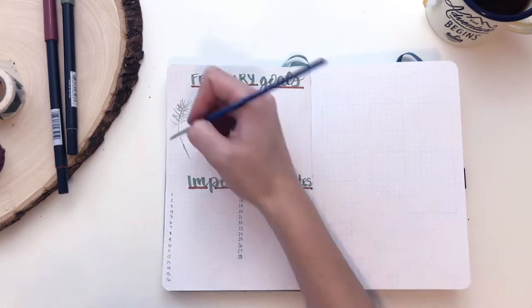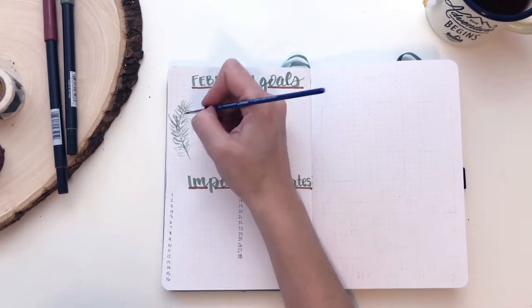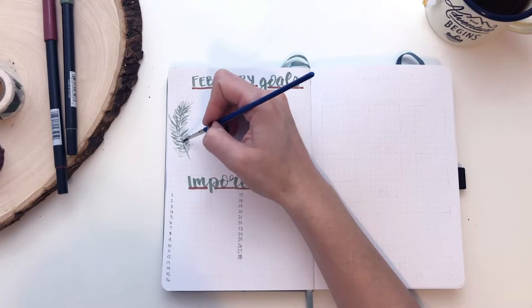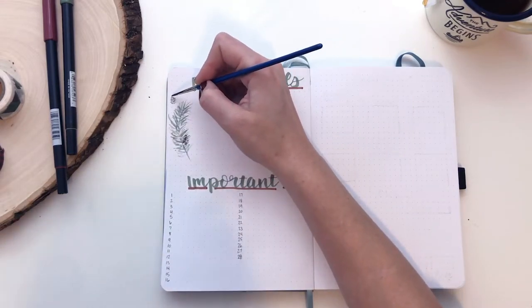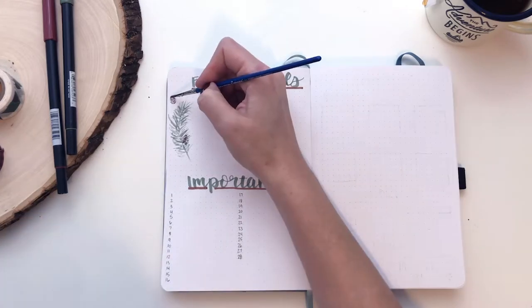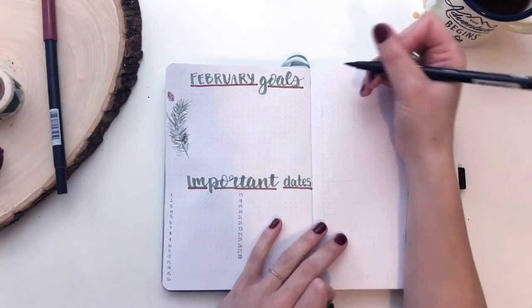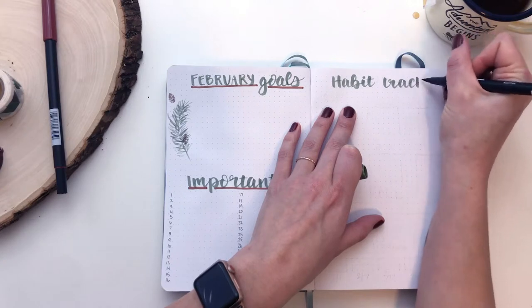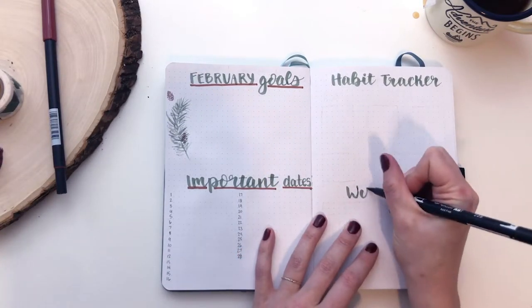Now, just to add a little bit more decoration to the page, I'm adding some pine branches and some tiny pine cones. I was a little worried this theme would come off as Christmassy, and I think there are areas where it does, but I was mostly trying to go with more of a lumberjack, woodsy camping vibe. And in some areas, I think it looks really nice.